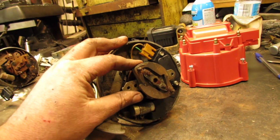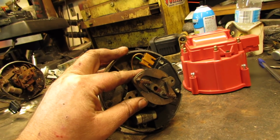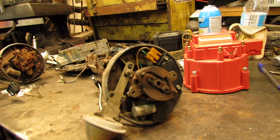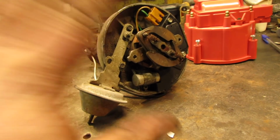I'm not going to limit it a whole bunch. I'm just going to limit it some. And we'll just have to see how it works out. It may be that I wind up taking that distributor in and out a dozen times. I hope not. I hope not.